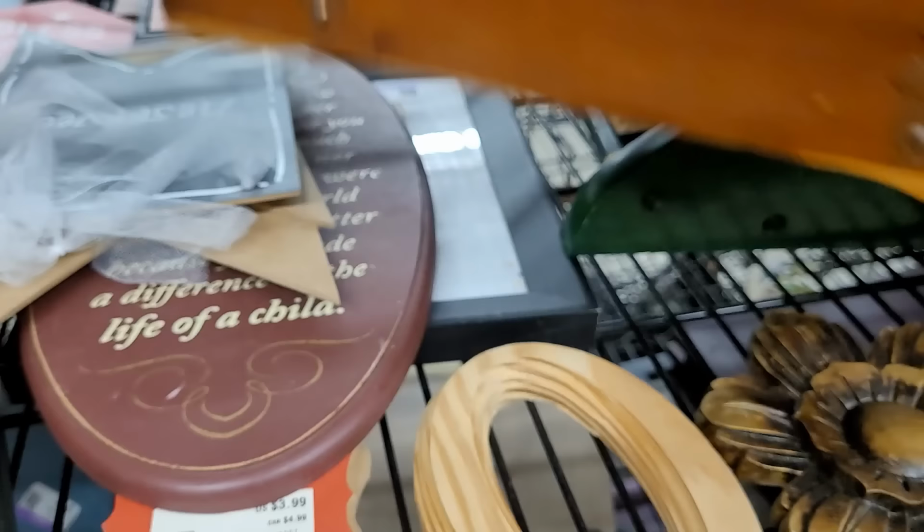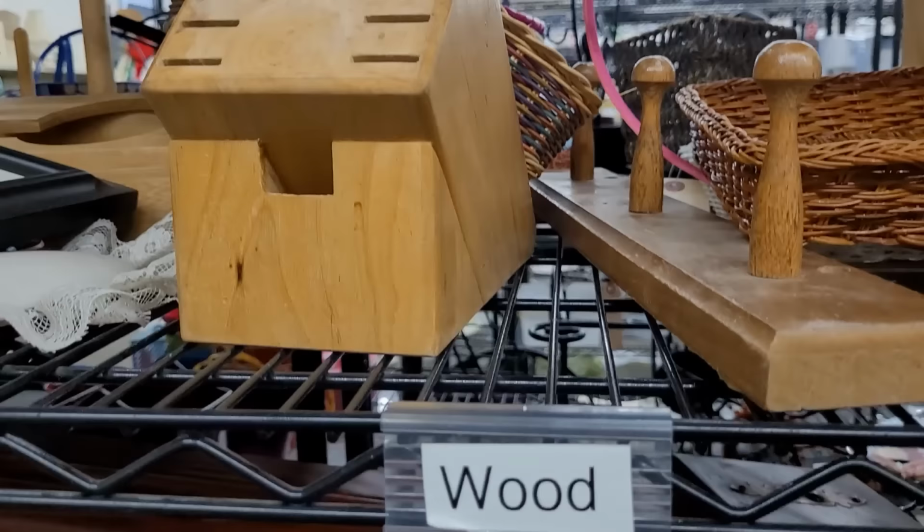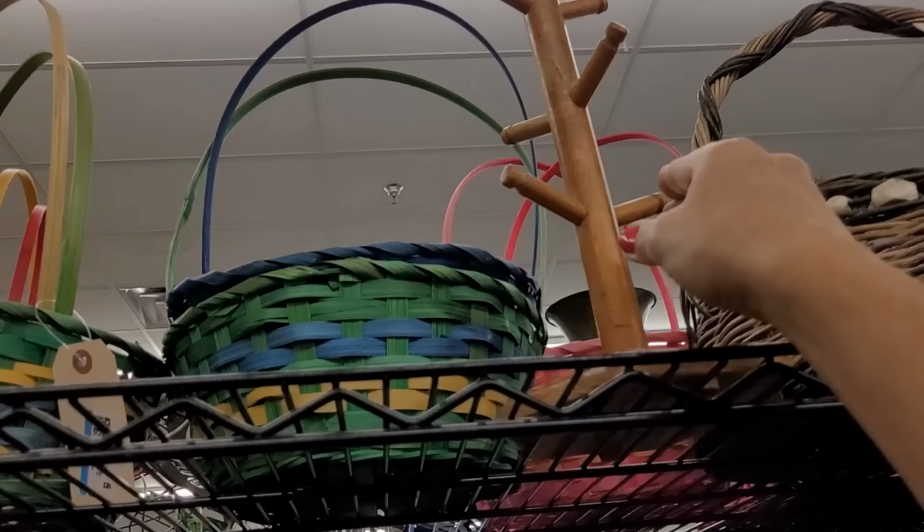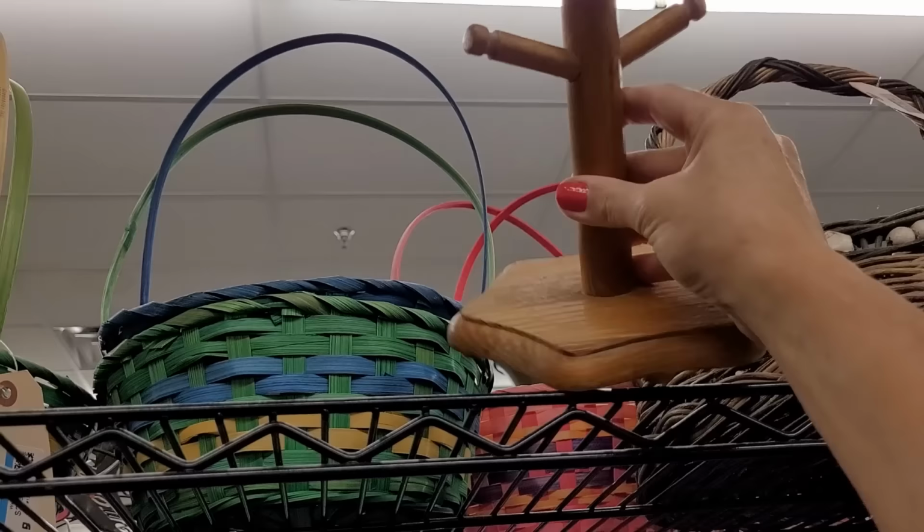Here is an expandable rack, knife blocks, more baskets. Here is a little mug tray. File boxes.